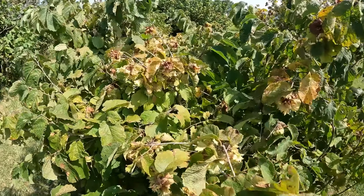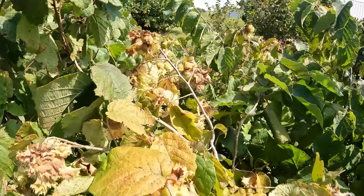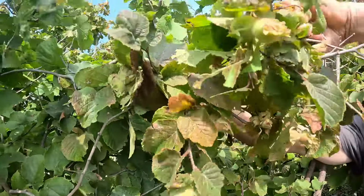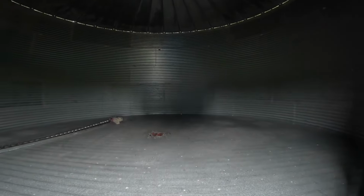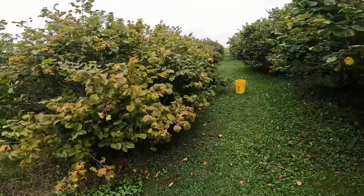The Great Hazelnut Harvest 2024 has commenced. We have shrubs that are ripe and ready to go, so we're starting to get them picked. The bins cleaned out, we'll be starting to fill that up so that the nut clusters can dry down. Let me show you what we're dealing with here. We have some absolutely loaded shrubs.